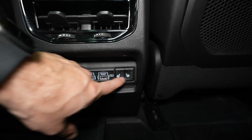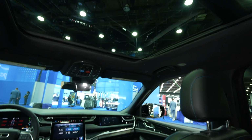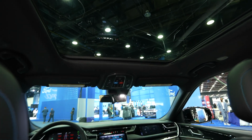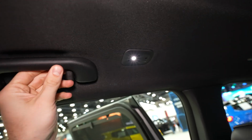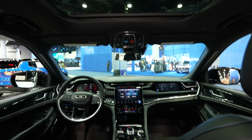Then you have heated captain's chairs over here, which is awesome. This center seat does have a fold down armrest / cup holder. And even with the twin pane sunroof, I still have an okay amount of headroom. If I was about 6 foot tall, maybe 6'1", we'd probably have an issue, but it's not bad for my short self. LED dome map lights and integrated hanger hooks and grab handles are going to be on the outermost portion of the headliner because of the twin pane sunroof.